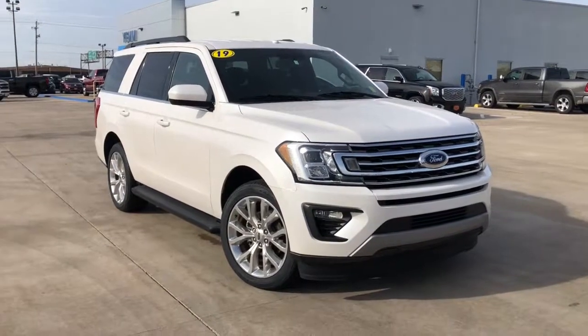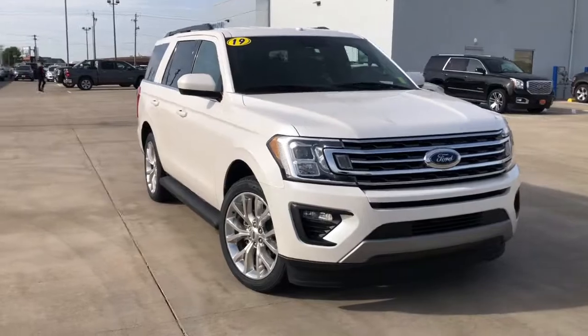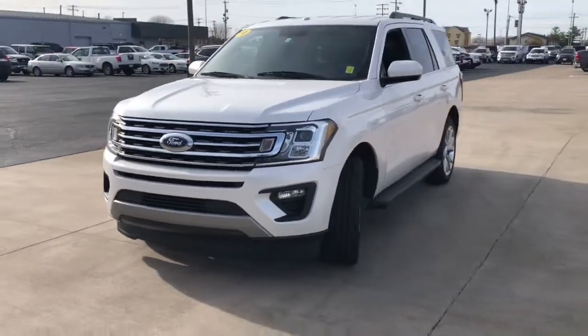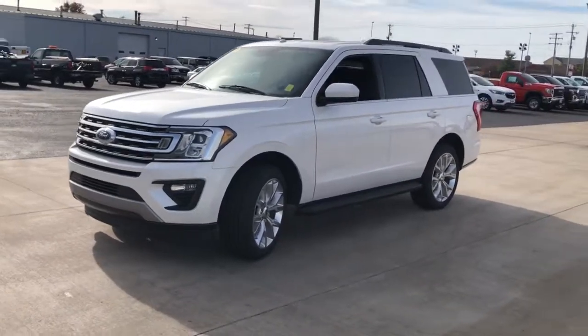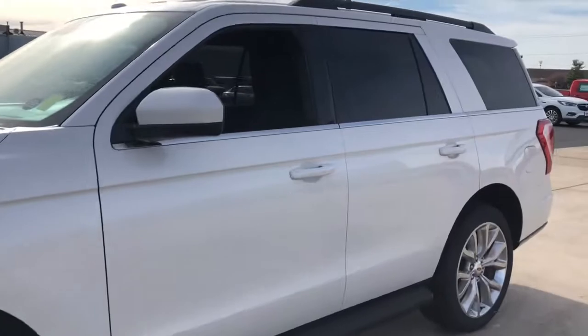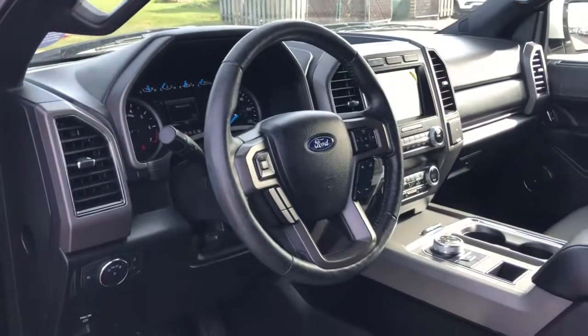Check out this 2019 Ford Expedition. With less than 70,000 miles on the odometer, this vehicle provides excellent value. Here's a sleek and powerful Ford Expedition, the full-size SUV that seats up to 8 and leverages the latest technology to optimize safety, comfort, and capability.